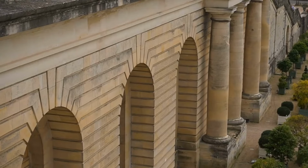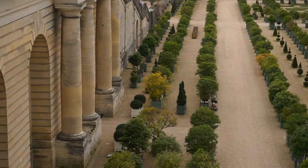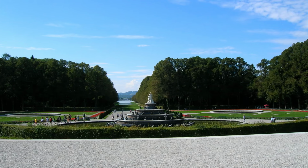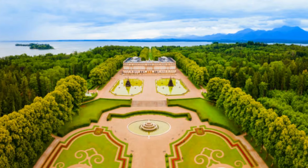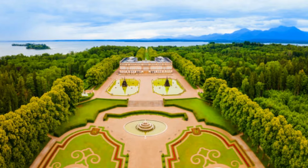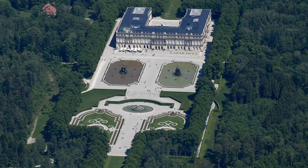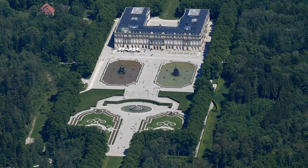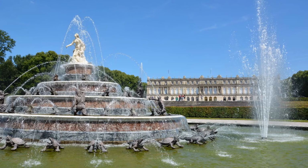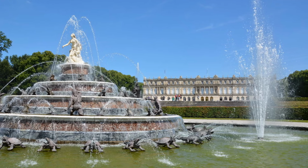Just as the interior was inspired by Versailles, so too were the exterior spaces designed to rival the French royal gardens. As we exit the palace, we're greeted by the stunning Great Parterre. This expansive formal garden stretches out before us, a masterpiece of geometric precision and horticultural artistry. Meticulously manicured lawns are interspersed with intricate flower beds, creating a tapestry of color that changes with the seasons. The centerpiece of the Great Parterre is the Latona Fountain, a grand water feature inspired by its namesake at Versailles.